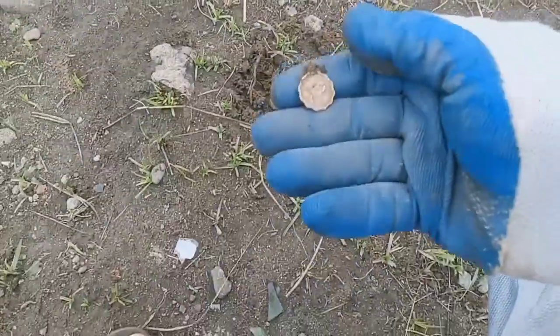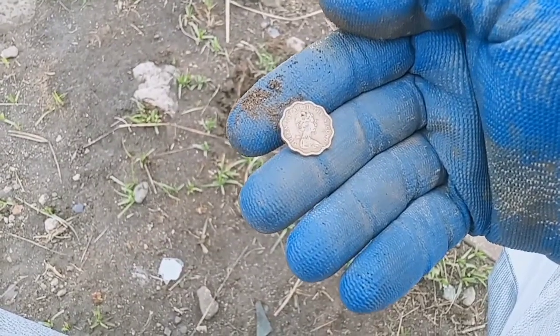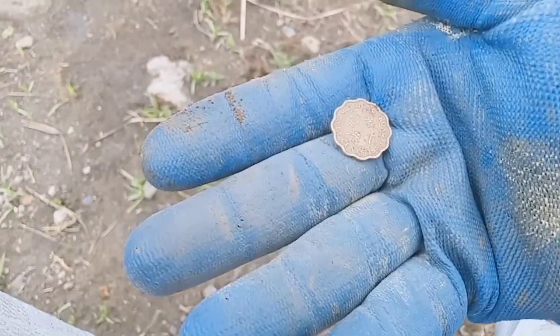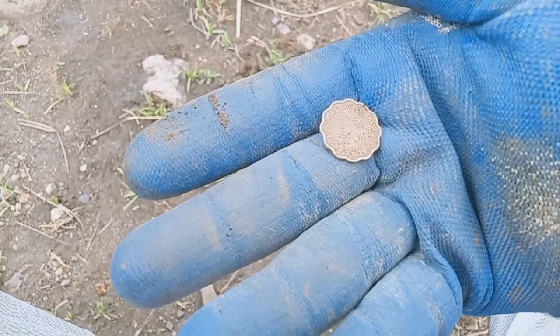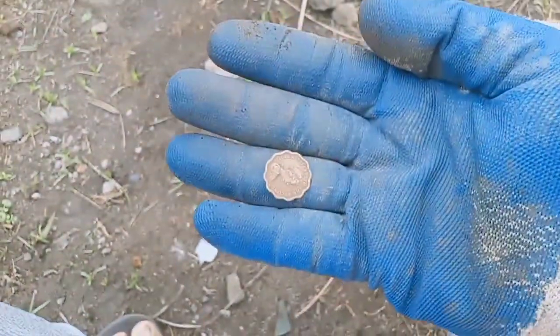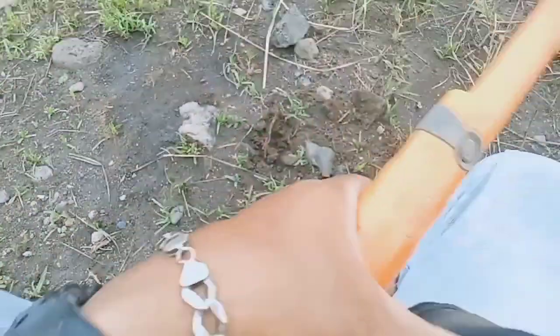Okay, wow, it's a coin. Queen Elizabeth the Second. Wow, a foreign coin. Nice. 1980. Hong Kong, 20 cents. Nice one. Nice coins. First coin of the day.